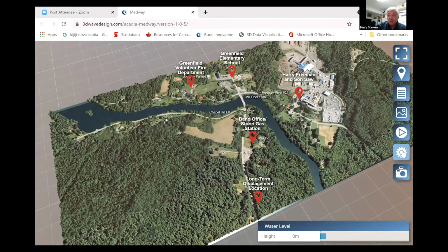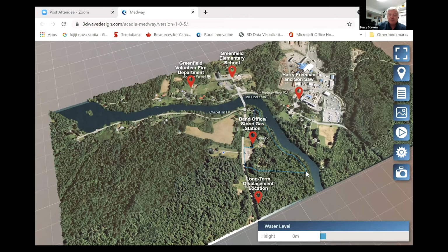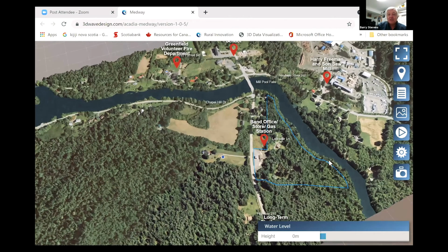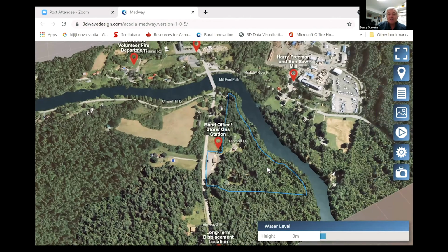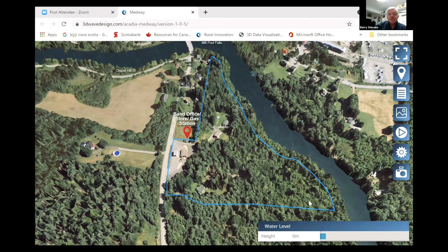Well, first of all, I'll just show you here. Like I say, it's smooth on my screen. I'm going to show you what's left of the reserve land. If you can see that, believe it or not, after encroachment, we're left with a tiny little piece of land on the water. Okay, so there's always a need for housing. So this is a potential area in which there is a community and all that. So houses could be built. However, it's on the Medway River.